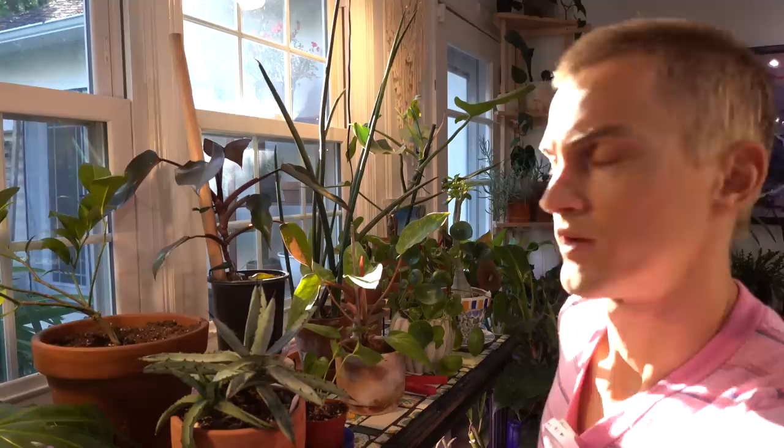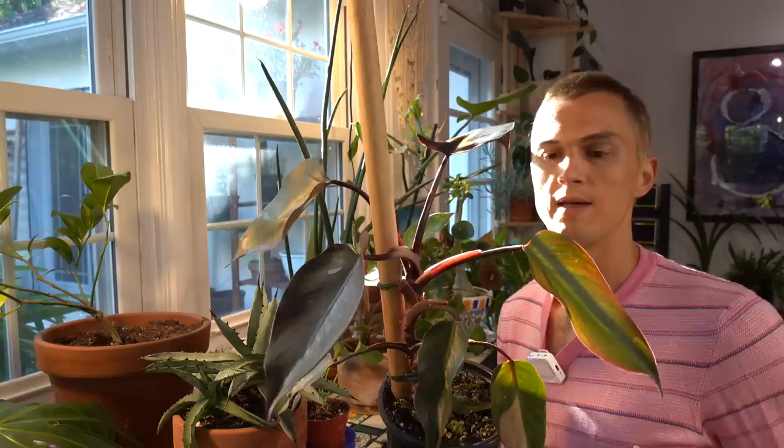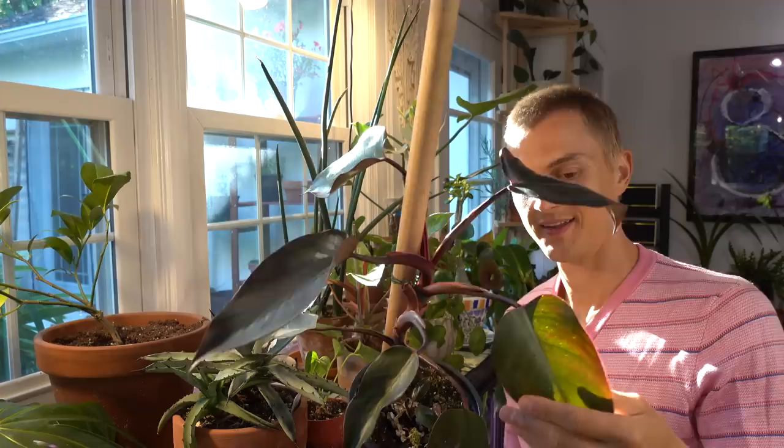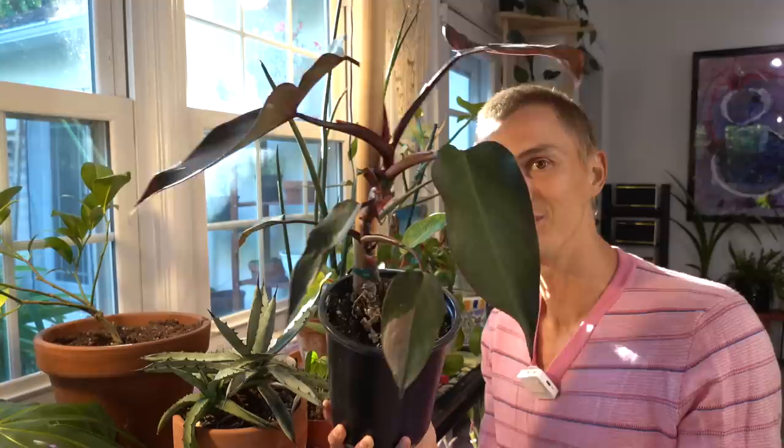Now, another plant that I am so thrilled that I brought outside for the summertime is my pink princess, my Philodendron pink princess. It's not the most pink princess you've ever seen, but it's a pink princess. I mean, look at it, the maroon stems, the beautiful, deep, dark foliage, it's just phenomenal. And having it outside, it was about this tall when I put it outside, so it about doubled in size over summertime. Love it, love it, love it, love it.